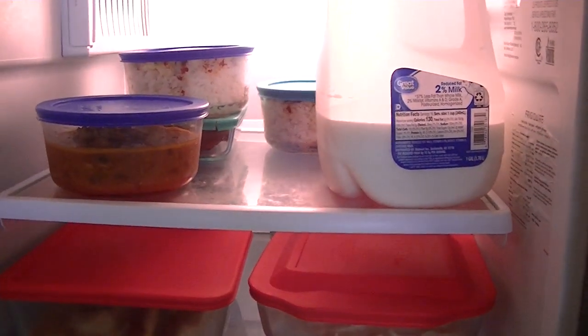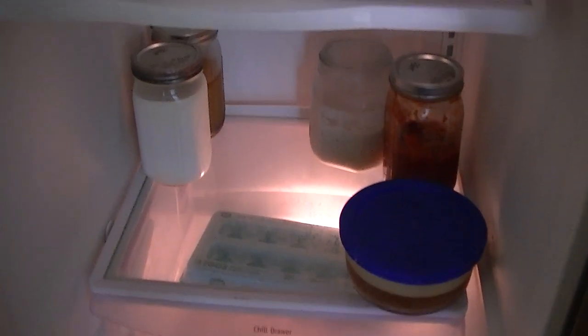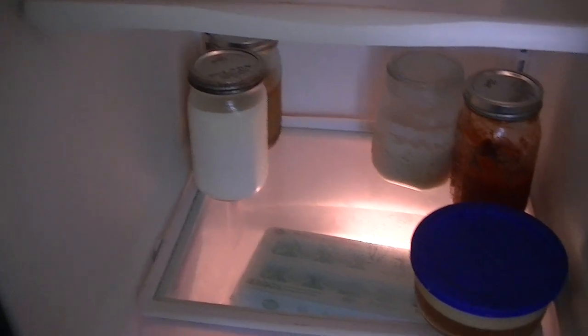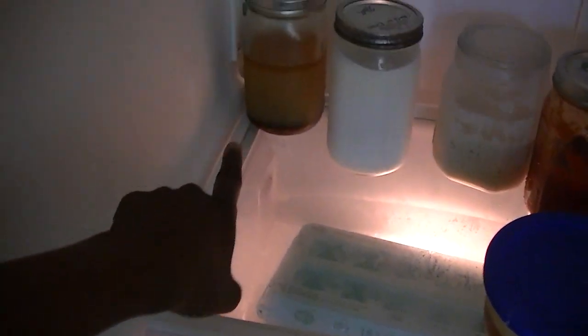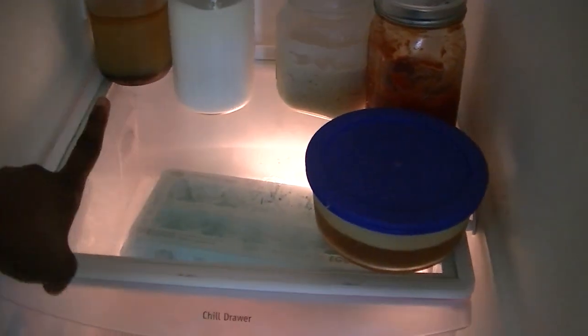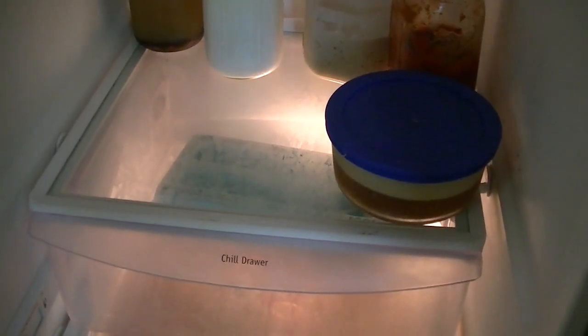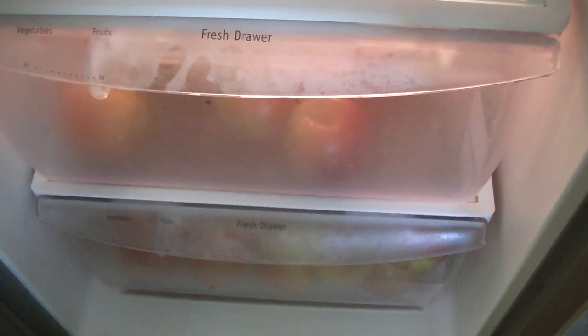As an example, you won't see vegetables in the fridge. We have sourdough starter, we have kefir, the sauce, and in fact, when I fry, I like to keep the oil in the fridge. A lot of time I'll keep it in the freezer, but if I know I'm going to use it often, I'll keep it in the fridge. Otherwise, it goes in the freezer. Fruit is what I like to keep in the fridge. It lasts longer than keeping it out, in my opinion, especially if you purchase it from the store.